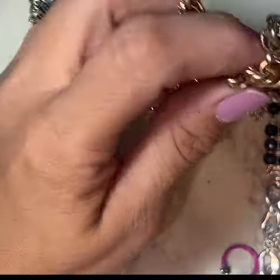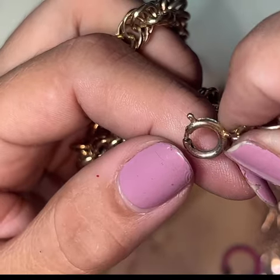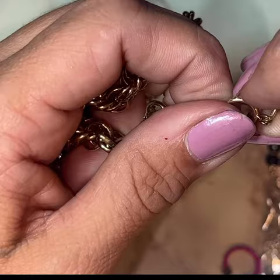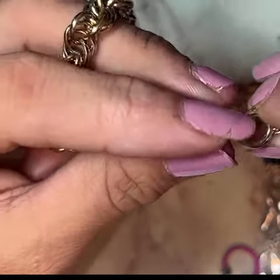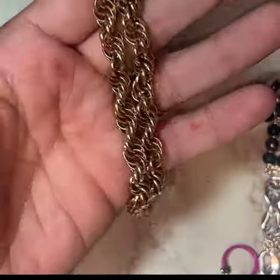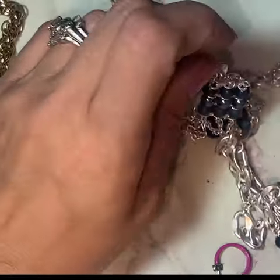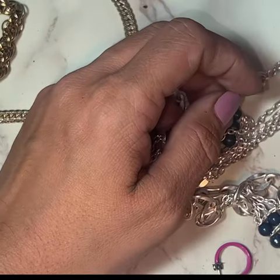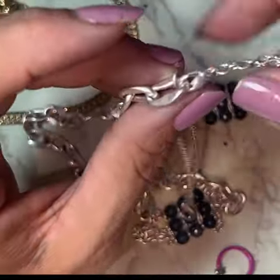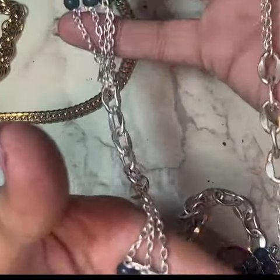I kind of like this big, chunky chainmail. This is not marked. That would be amazing. That would be amazing. I can't get that out there. But it's this. Might have to keep that. Maybe. This earring doesn't have a match. And then, last but not least, we have this necklace. Really pretty silver.